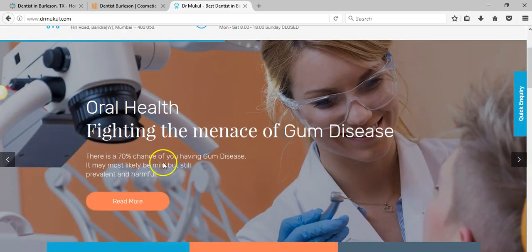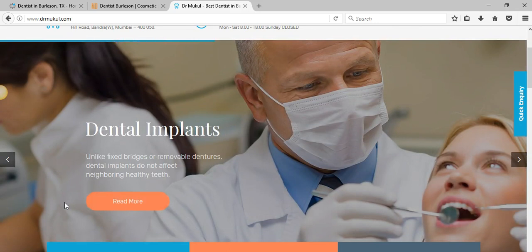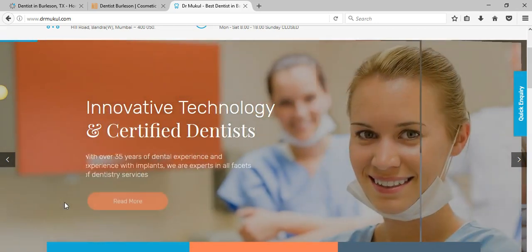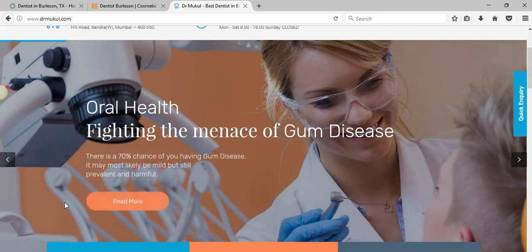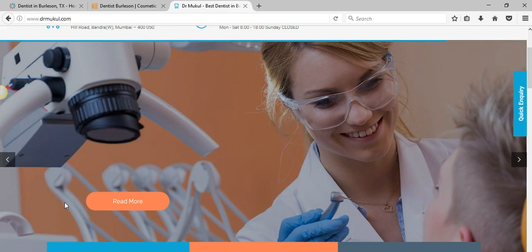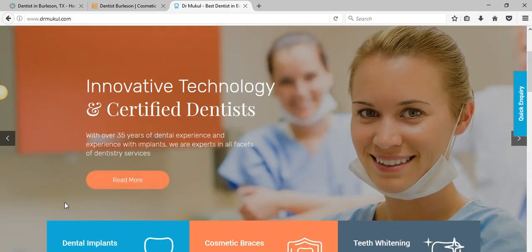And again, there's a 70% chance of you having gum disease. It may most likely be mild, but still. Now, this is practically use of fear, and unlike fixed bridges, removable dental implants do not affect, right? So again, it's going way too fast for me to wait and read. Plus, the language is very fear-based. For me, my biggest fear of going to a dentist is the fear of pain, or the fear of being on the seat. So now when I see more fear on the website, I would actually want to turn it off.